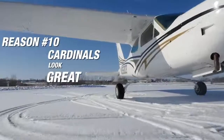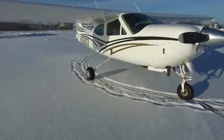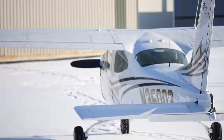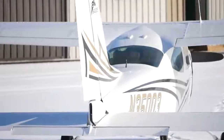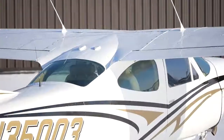Cardinals look great. The lines of the windshield, the lack of struts, the continuous curve of the fuselage are all very compelling. One of the best views is tail on, where the smooth transitions can be seen with rear fuselage lines faintly reminiscent of the Lancer or Staggerwing.